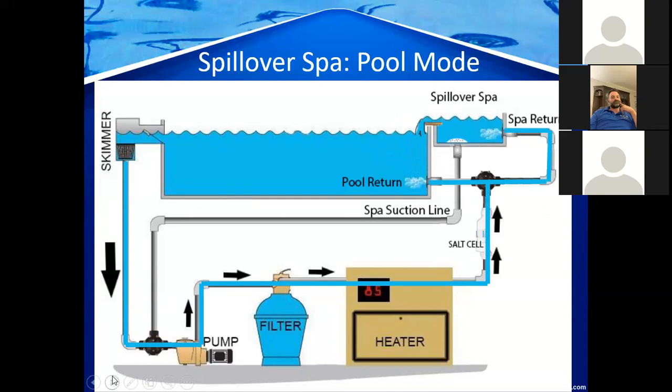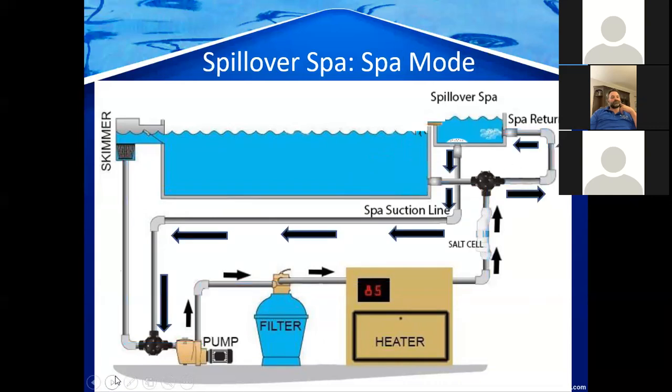Now, when you want to use the hot tub, you will move this valve and this valve such that the following occurs. You will shut off the skimmer and redivert the suction from the spa only. Okay, so the water will be taken from the spa, it'll go to the pump, to the filter, to the heater, through the salt cell, and then only back to the spa. So the pool effectively becomes a dead body of water. No water is leaving the pool at this point, and no water is coming back to the pool at this point. You have basically replumbed your pool only to operate on the spa.